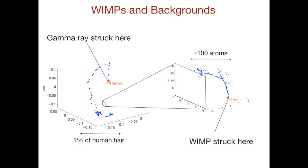And the little blue dots are every place that might have created a second low-energy electron, the one we collect and measure, or a little bit of scintillation light. This is a tiny space. A space 1% the width of a human hair contains that event. Now, why did I put this complicated drawing up? Most radioactivity looks like that. The WIMPs, which will strike a nucleus, look different. This is characteristic of when an electron is struck, and most backgrounds hit an electron on an atom.